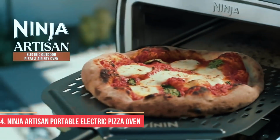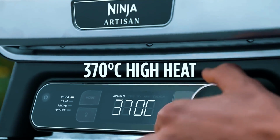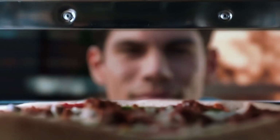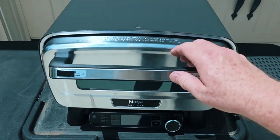Number 4. Ninja Artisan Portable Electric Pizza Oven. The Ninja Artisan Portable Electric Pizza Oven is a compact, no-fuel pizza oven that runs on electricity, eliminating the need for gas or wood while still producing delicious results. This plug-and-play model is designed for both indoor and outdoor use, making it versatile no matter where you live.